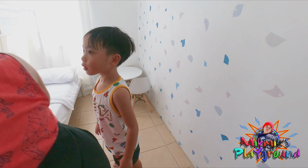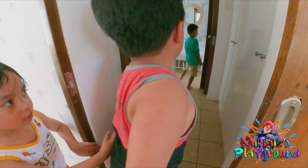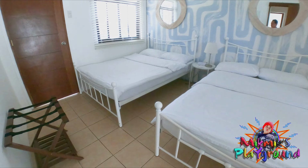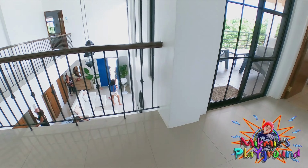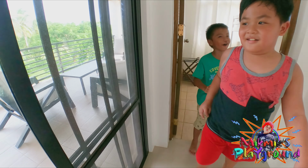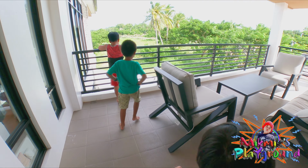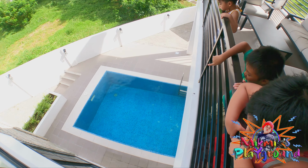And look at the chair, it's for kids. Hey, let's go in room number three! Look at the new item. Oh, in the sofa! Ah, so deep! We can remove it and you fall in the swimming pool.